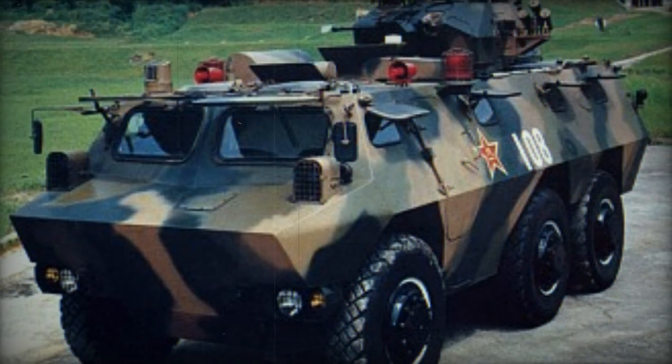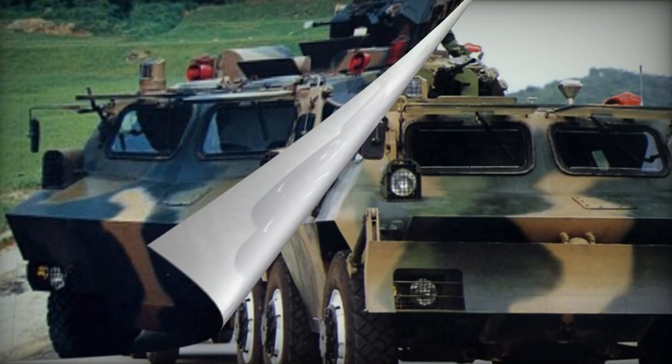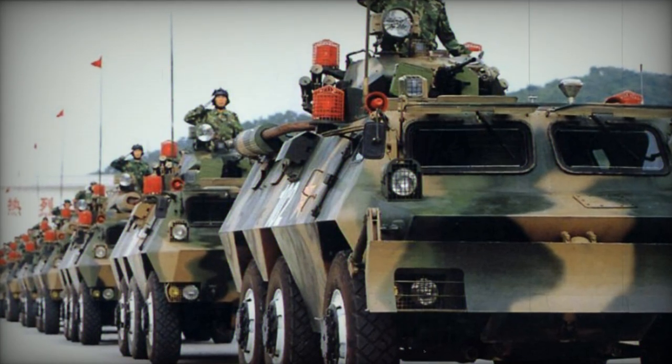Type 93, ZSL-93, armored personnel carrier. It is a finalized version of the WZ-523, proposed for the PLA. However, it was not accepted into service.